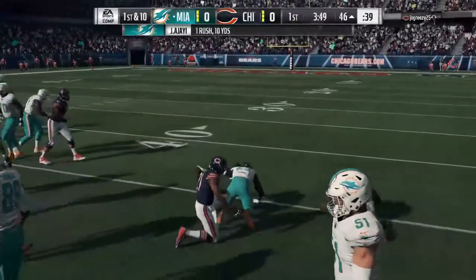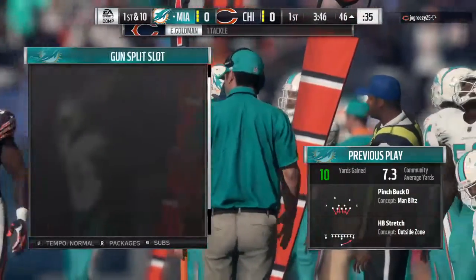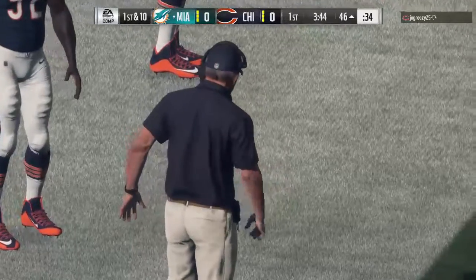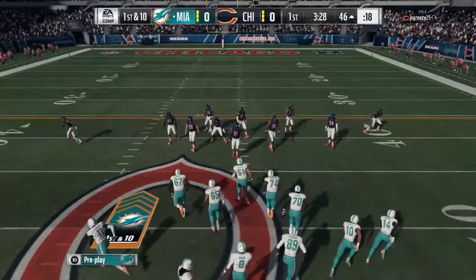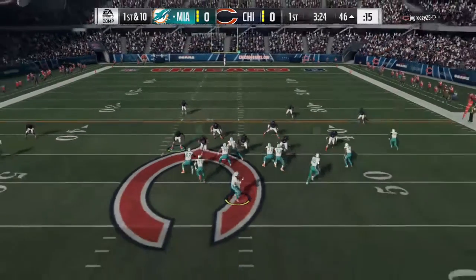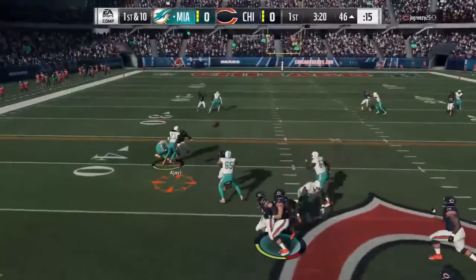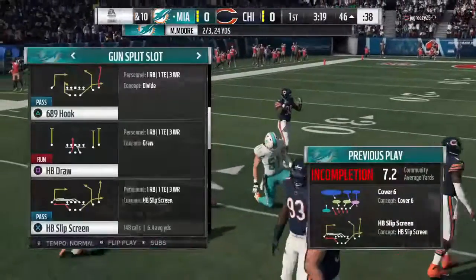And he'll be taken down, but not before he gets into enemy territory. They get 10 more there, and I believe that'll be enough for another first down. It will. Fresh set of downs here. Now Moore. And the screen unsuccessfully dropped it.